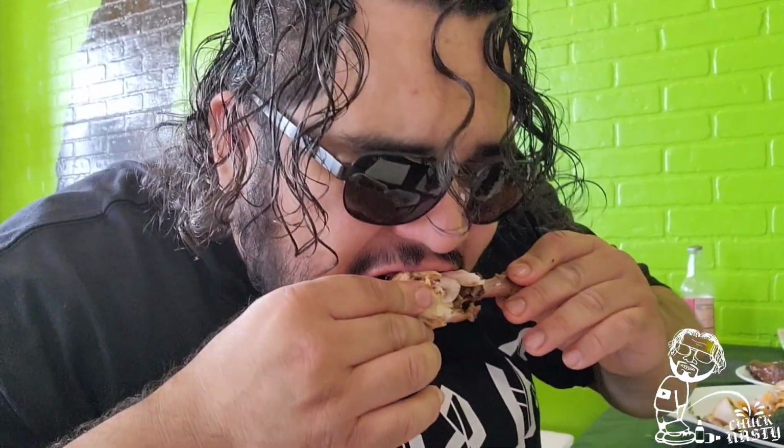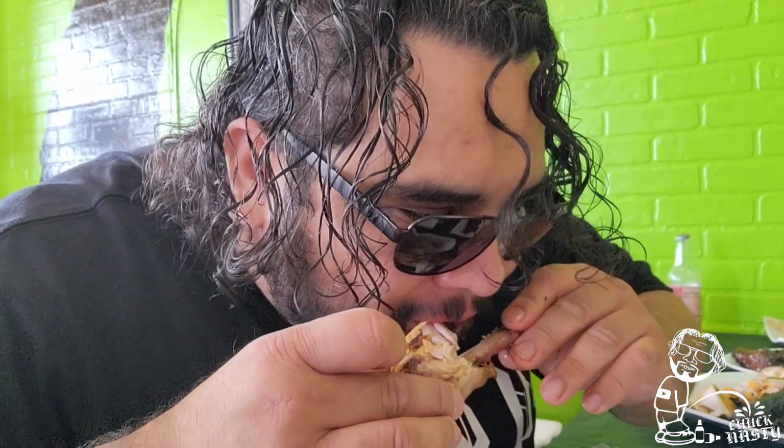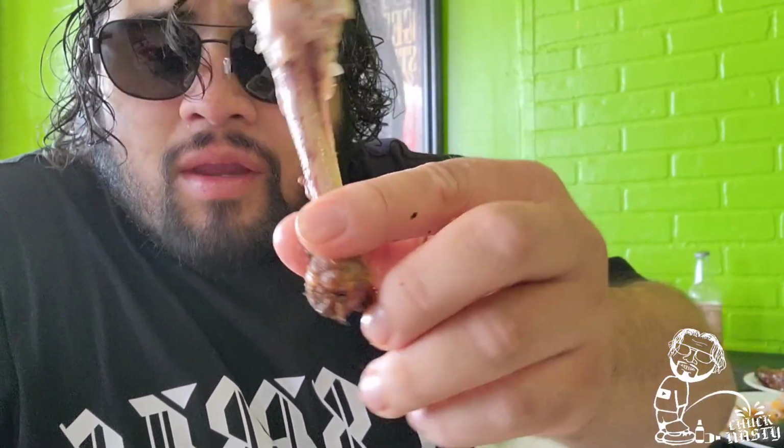Not like it's burning anything. No, not at all. That's flavor. That's flavor right there. That is flavor right there. That's popping. Oh yeah. I just had the buffalo wings. That's the same thing. Buffalo wings got a spice to it. If you want to know if the chicken was good, look at this bone. I cleaned it up.